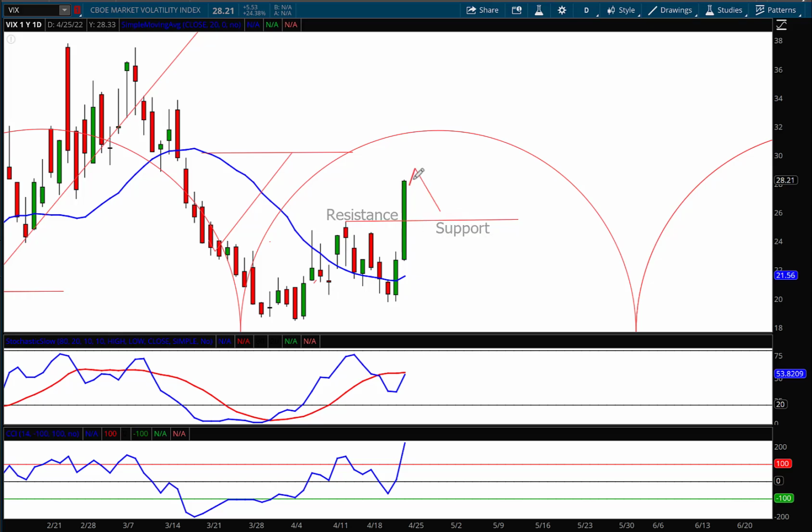So again, upside target short term, very short term, possibly up to this price level at $30.17, but ultimately by the midweek, I think we're going to see 26.06. Then I do believe, I'm not going to get too far ahead of myself here, but I do believe we're going to see a pretty impressive bounce in the VIX at that support level. So that's ticker symbol VIX.